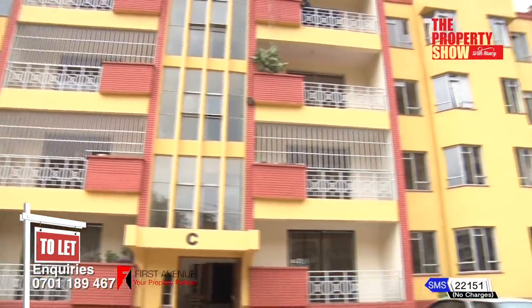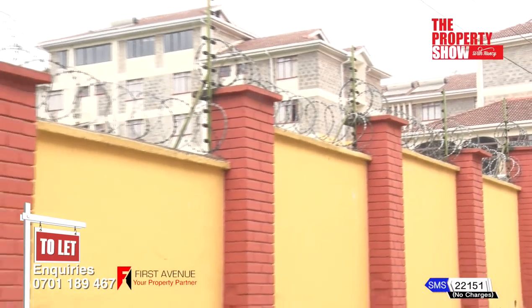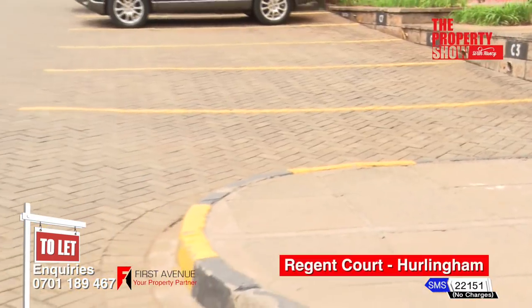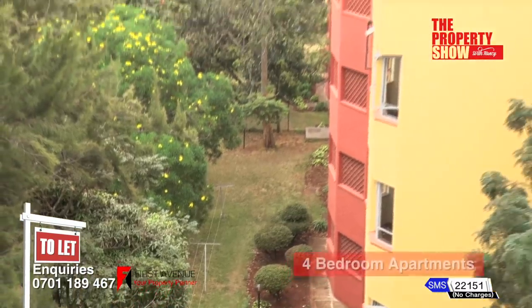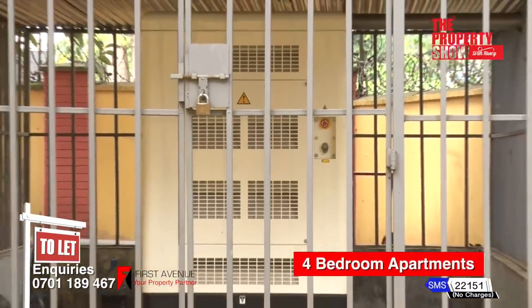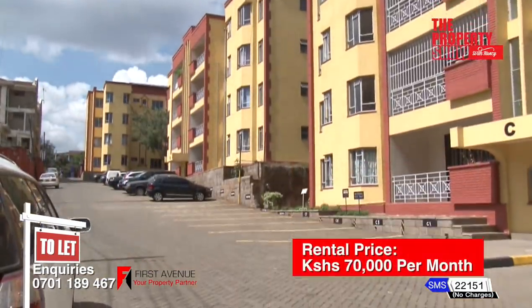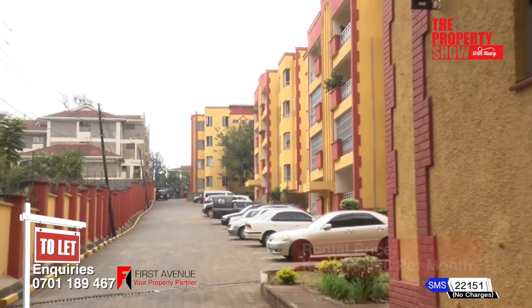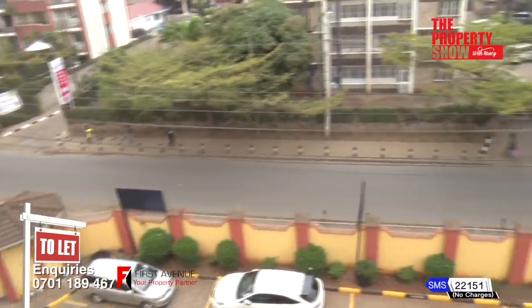Salient features include 24/7 manned gate with a perimeter wall with electric fence, ample parking space, cabro paved driveway, beautifully landscaped garden, backup generator, street lighting. This development is in close proximity to Yaya Shopping Center, Waridi Paradise Hotel, and Nairobi Women's Hospital.